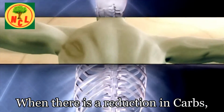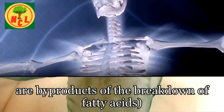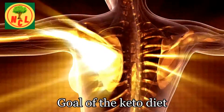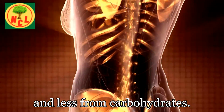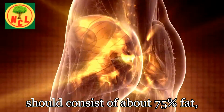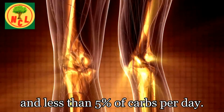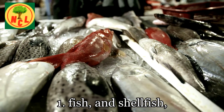When there is a reduction in carbs, the body burns fats and makes ketones. Ketones are byproducts of the breakdown of fatty acids for energy, called ketosis. The goal of the keto diet is to get more calories from protein and fat and less from carbohydrates. A healthy ketogenic diet should consist of about 75% fat, 15 to 30% protein, and less than 5% of carbs per day.